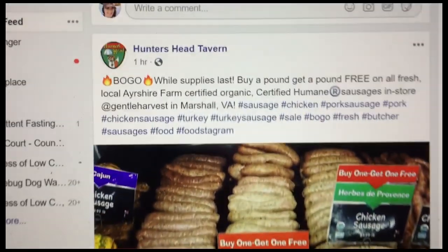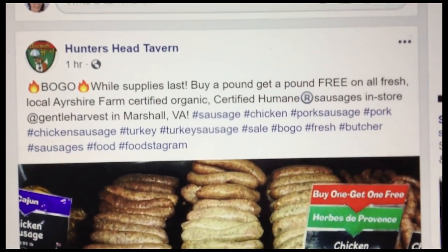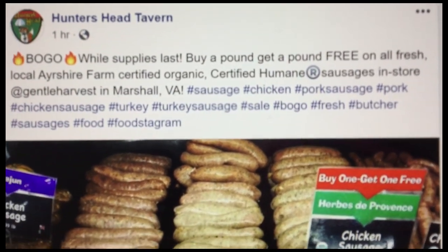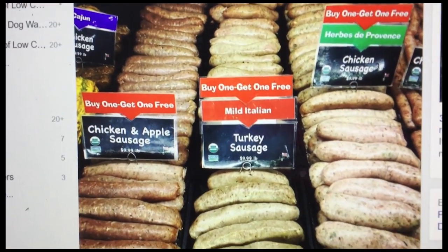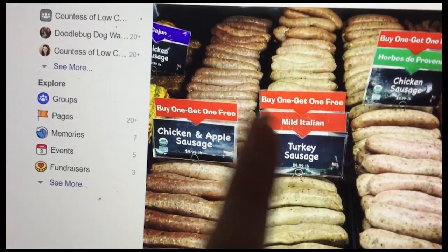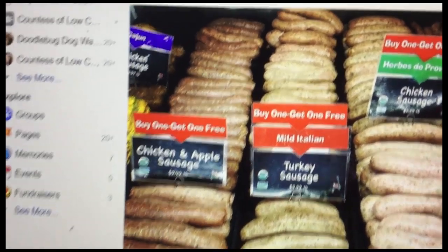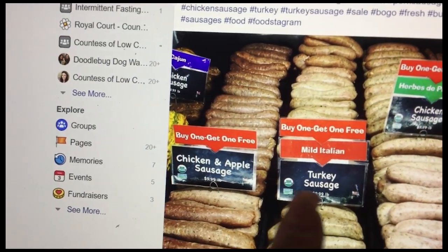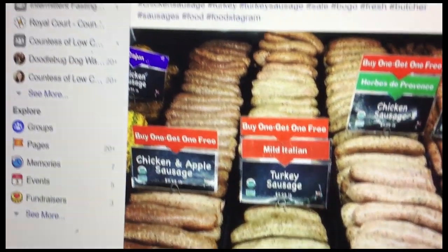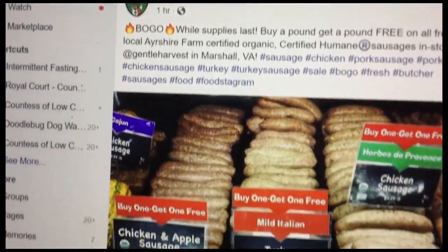Oh, I'm gonna be in Northern Virginia. This is a good deal. Buy 1 pound, get 1 pound free on certified organic, humane. I'm going to go stop in and get these later today because those can freeze. $5 a pound. It's buy 1, get 1 free. $5 a pound. That's a good deal. I won't get the apple sausage, but I will probably get the turkey sausage and the chicken sausage. And if they have any other kinds, I'm going to snag those too.